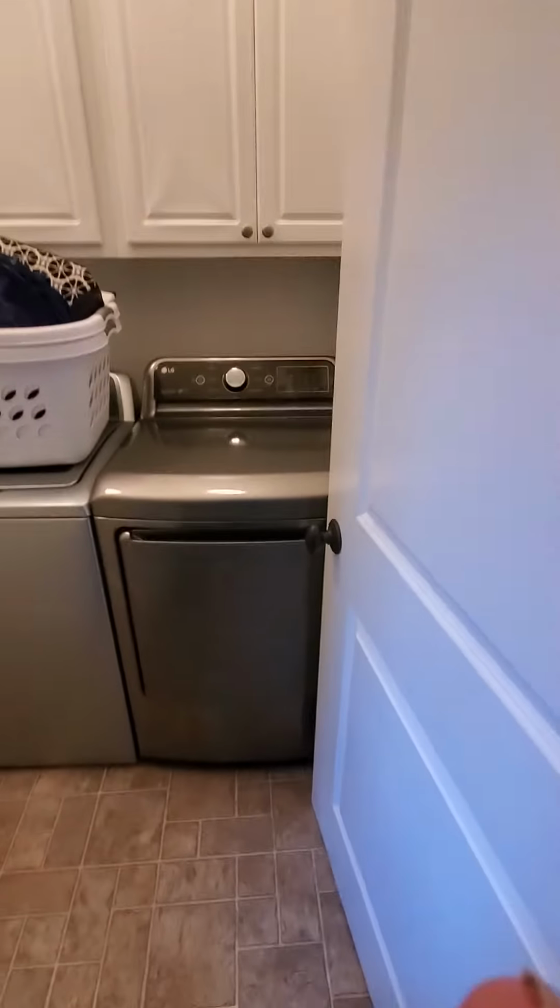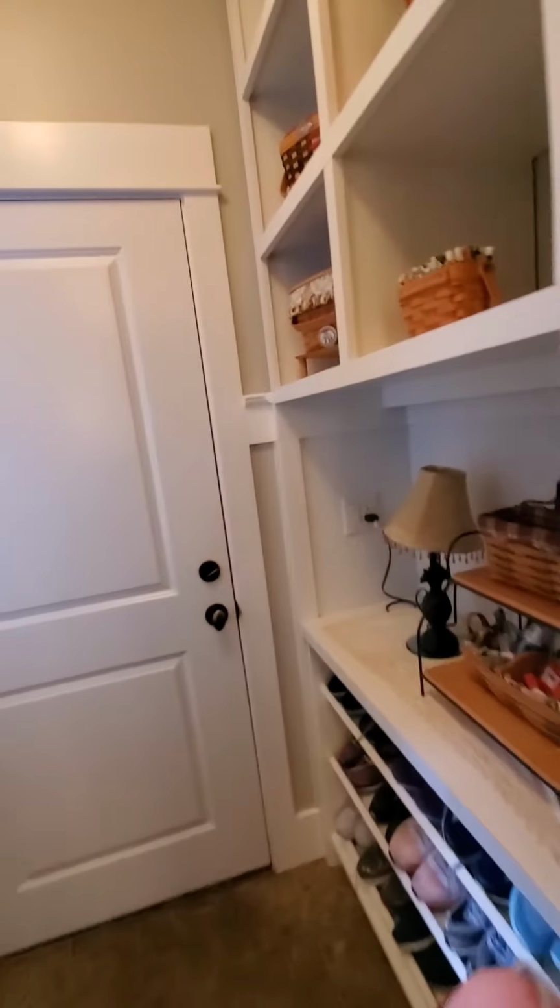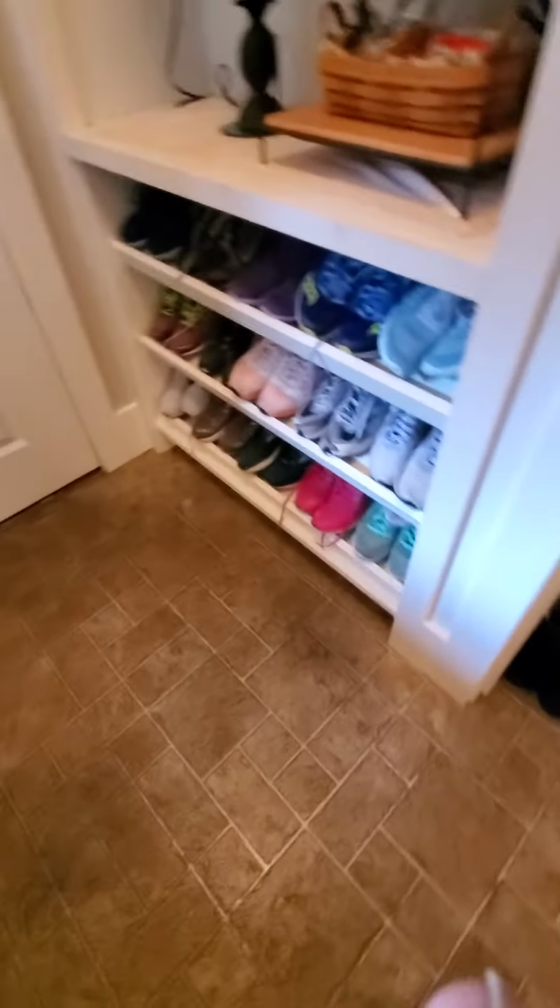Laundry, which we do have a sink. It's not a huge laundry room. There is some nice cabinetry in the sink. And this, I'm sure, is going to go through the garage. So there's some more built-ins here.